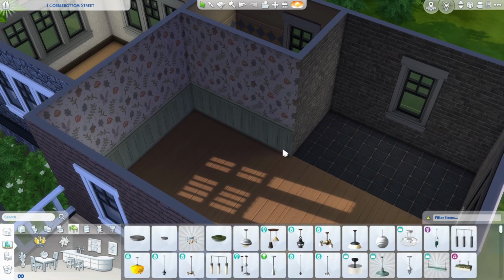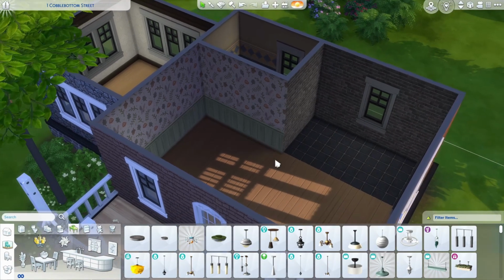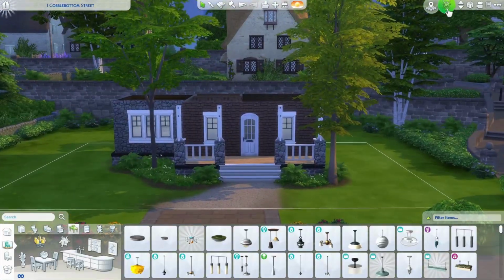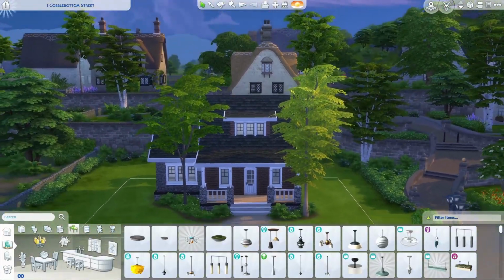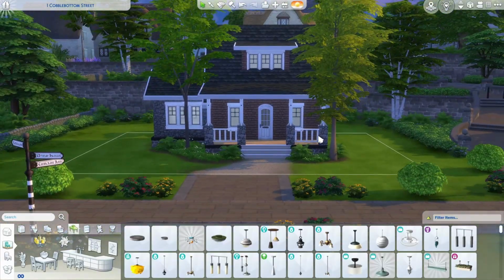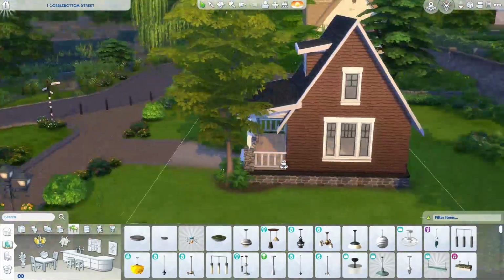Oh, that's the timer. I don't know if you guys can hear that. So my timer did just go off. So that means I'm done. That does mean that this is the house. This is the 10 minute house. I don't know how people do this. How do people actually do this?